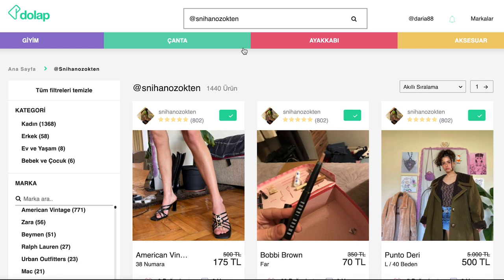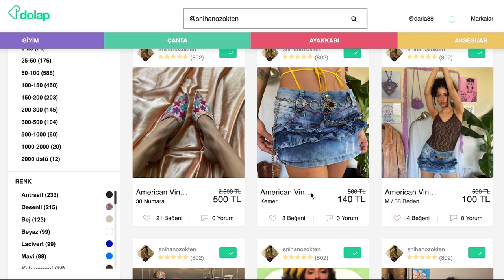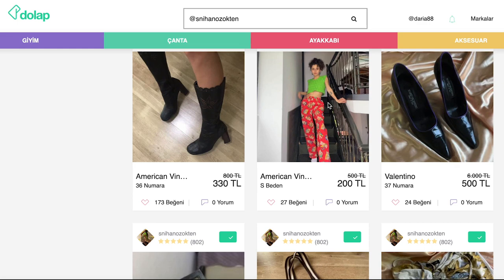The other one is a very interesting shop. You can find a lot of interesting clothes and shoes. Look at those shoes. They are fire. And I guess the owner of this shop just buys clothes in vintage thrift shops and then resells them on this website, and she definitely tries to find very interesting pieces. Look at those pants. Oh, they're so cool. I need these pants in my life.